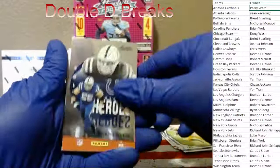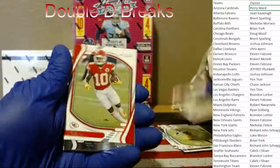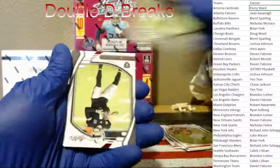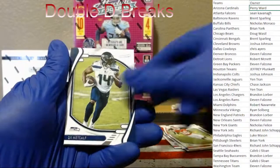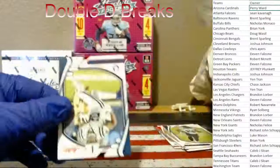Quentin Nelson. We got T. Higgins, Tyreek Hill, Eric Stokes. Tank. Come on, bud. He's out. Derek Carr. Tommy Tremble. Red. DK Metcalf. Penny Sewell. Dwayne Eskridge. We got a red Jonathan Taylor behind that.